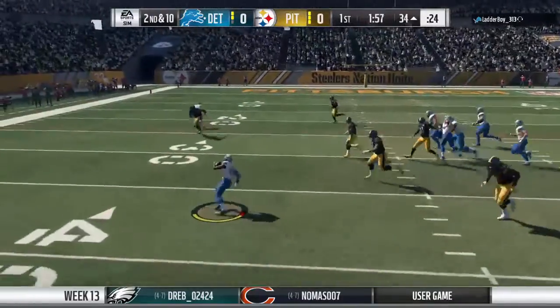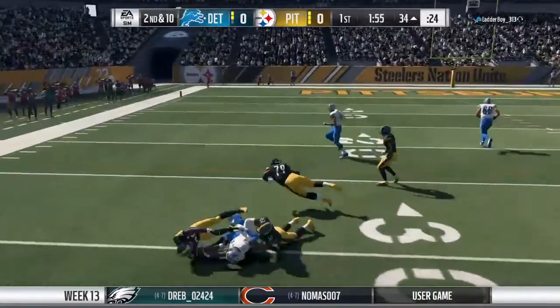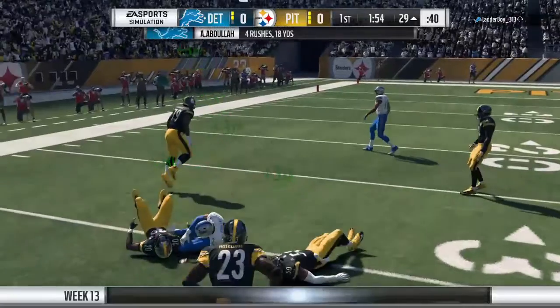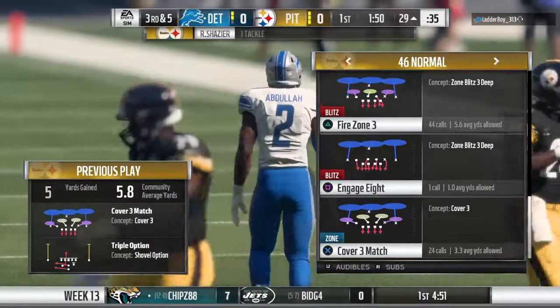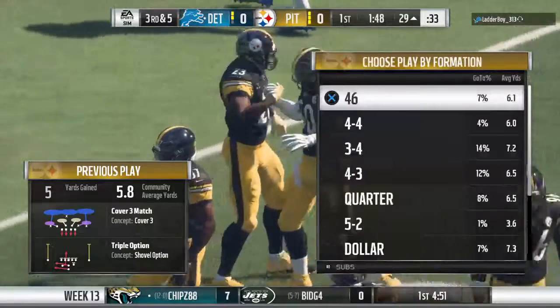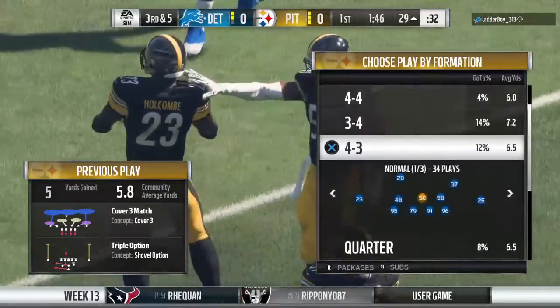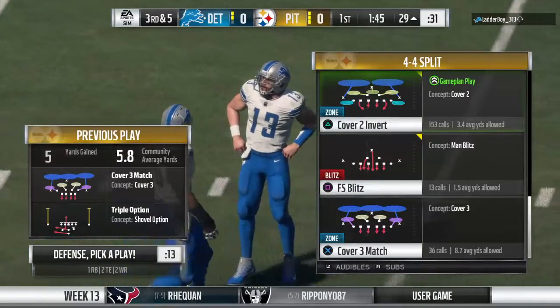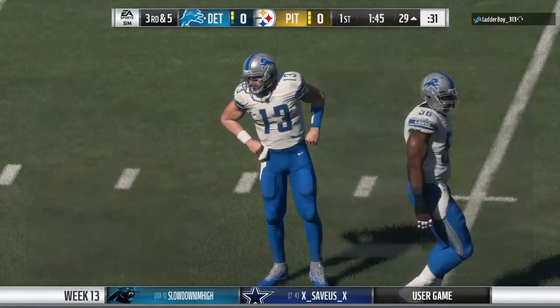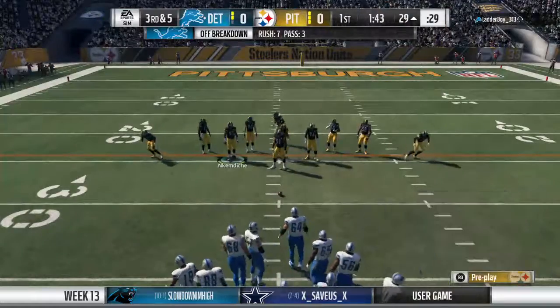They'll go option to the short side. A second down run for Abdullah. And he is really laid out that time. Knocked flat on his back. It'll be a pickup of 5, and that leaves him with 5 more. 3rd and 5 now. And this seemingly endless drive continues.